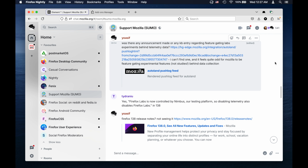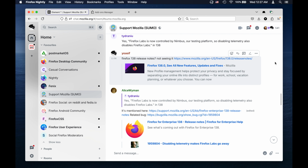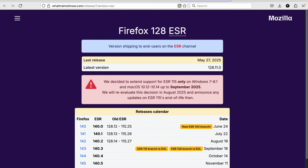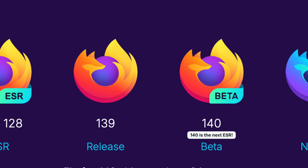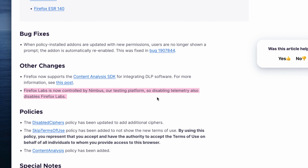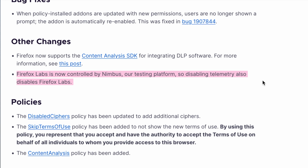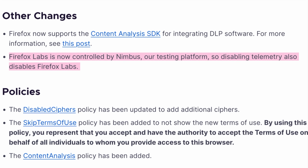I reached out to the Sumo chat and to Mozilla's press inquiry forum to see if I was missing something. The chat room responded that this was announced in the enterprise release notes for version 138. That's a pretty strange place to put this note, since this isn't an enterprise feature and 138 isn't an ESR release. The next ESR release is 140. The enterprise release notes say, "Firefox Labs is now controlled by Nimbus, our testing platform. So disabling telemetry also disables Firefox Labs." That sounds pretty definitive, but it doesn't explain why it had to happen that way.